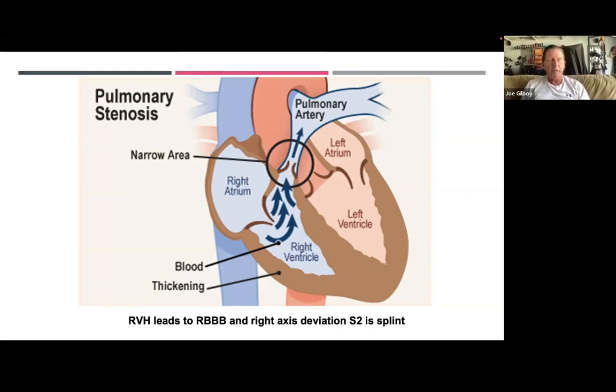What's going to happen? Blood flow is going to go back to the right ventricle. Then what's going to happen? I'm going to get right ventricular hypertrophy. What happens if I keep stretching the right ventricle? I'm going to get right bundle branch block. I'm going to get right axis deviation. I may even get blood flow back up to my right atrium and back out to the body. Depends on what stage I'm in. And then of course my S2 is going to be split because I'm late. Remember? So, splits mean someone's late.